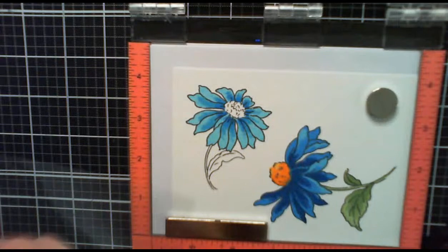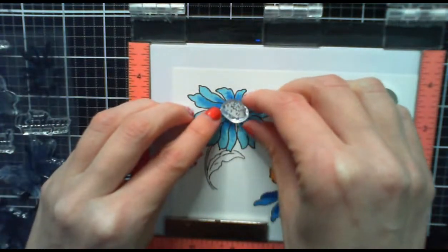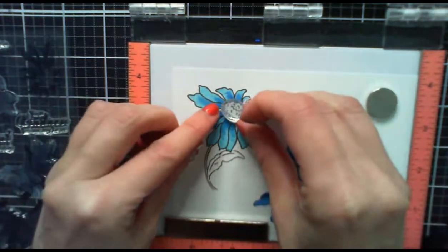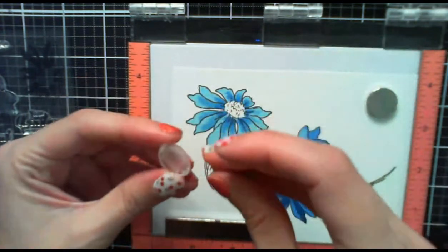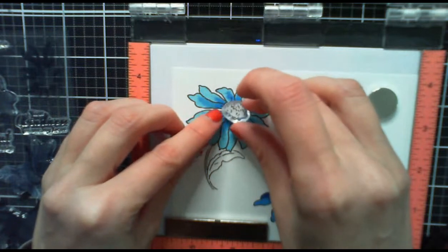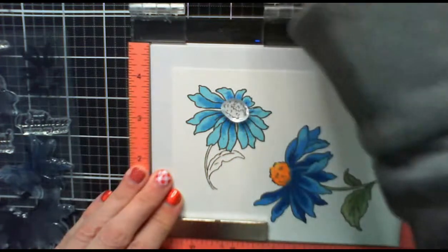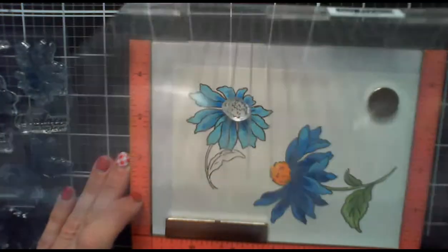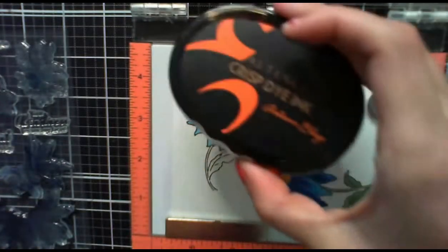I'm realizing I haven't been naming which number and letter was for each layer. I apologize for that, but it is all on the layering guide. So if you get this set, you can check that out. Okay, so this is going to be Autumn Blaze.